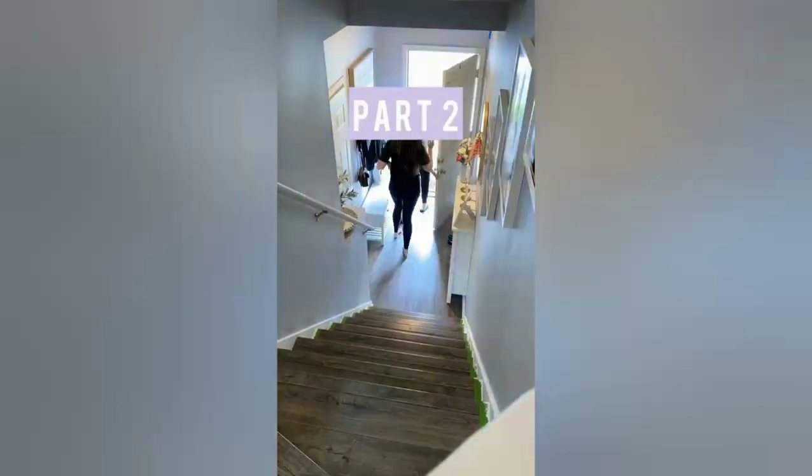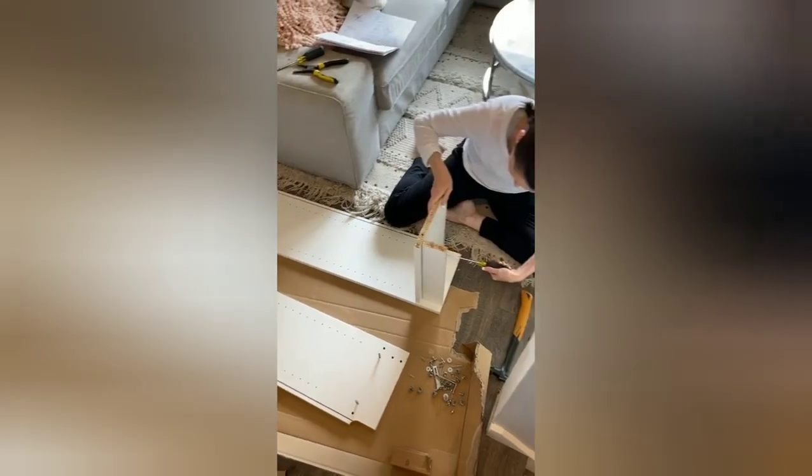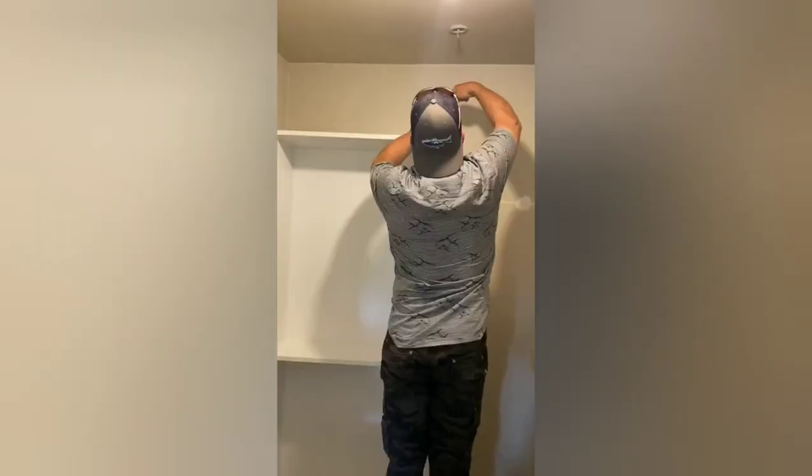Here's part two of my closet organization. My mom has put together so many Billy bookcases over the years. I think she's at 10 now, so she's basically a professional. Once we got them all done, we put them in the closet. I asked my dad to come over to install them to the wall, and I got to painting.